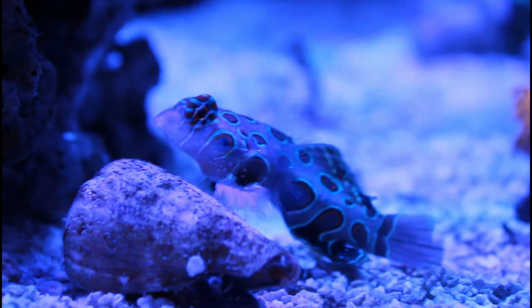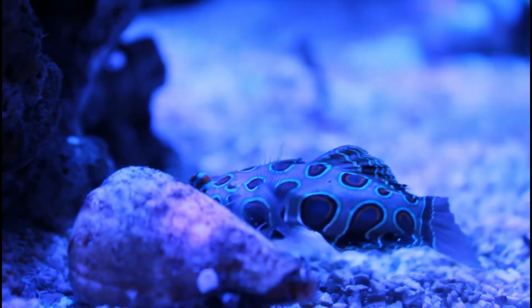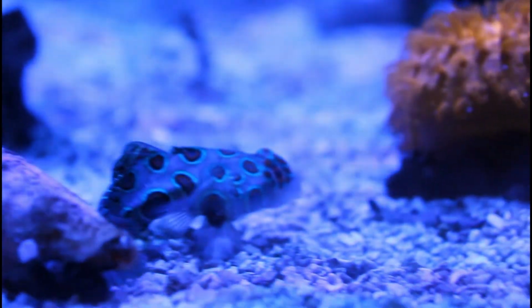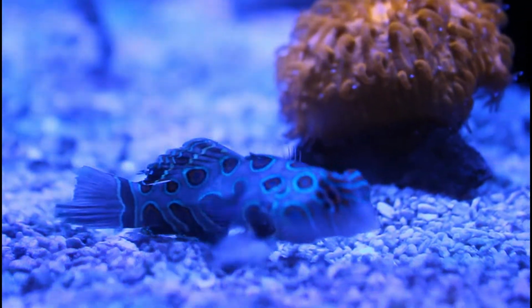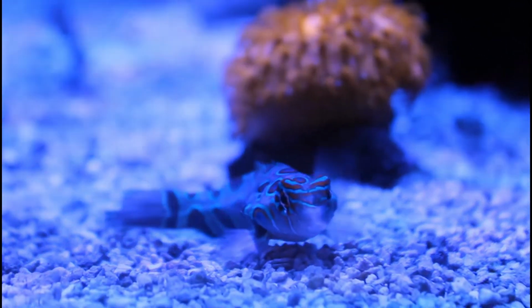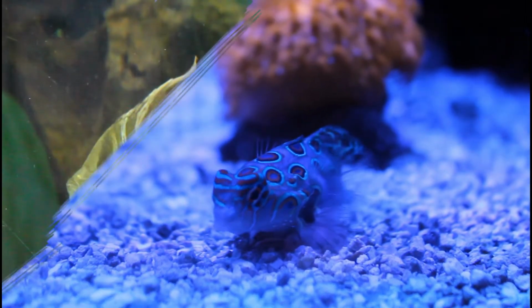There are 4 different methods I have seen used to start your cycling process. The first method, and my personal favorite that I will be discussing, is to use some established filter media, substrate, or live rock from an existing aquarium. This is my personal favorite method just because you do not have to put fish through the cycling process, because it can be very stressful for them.